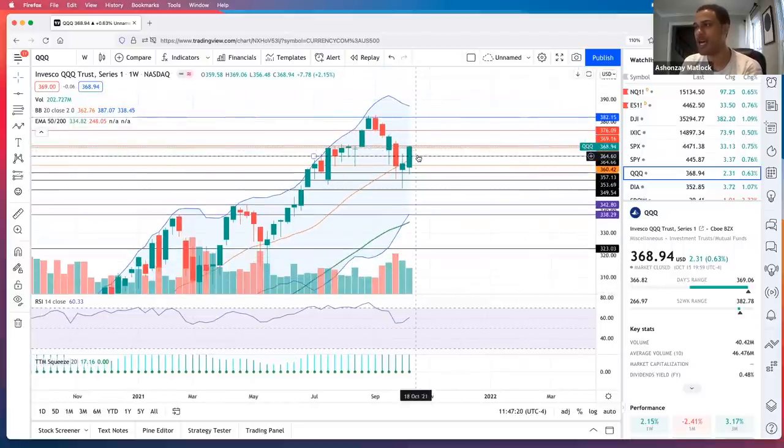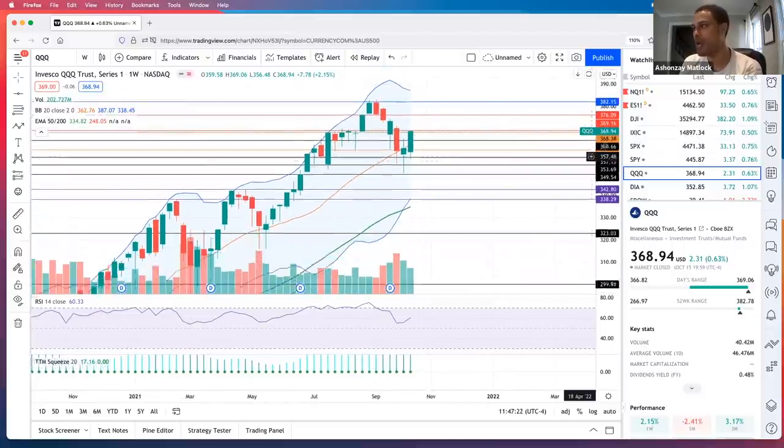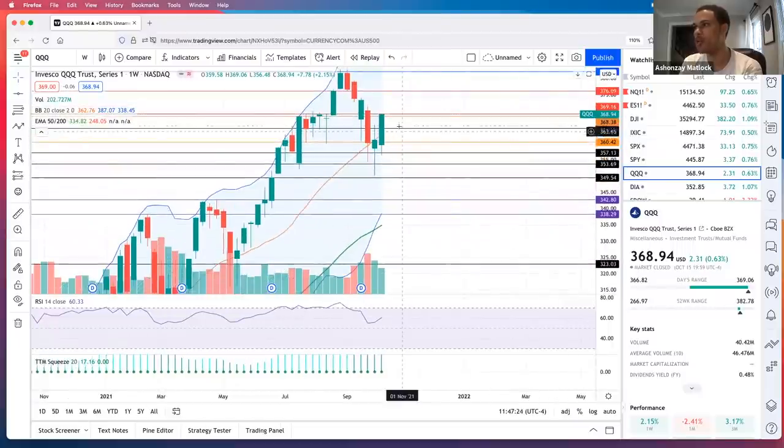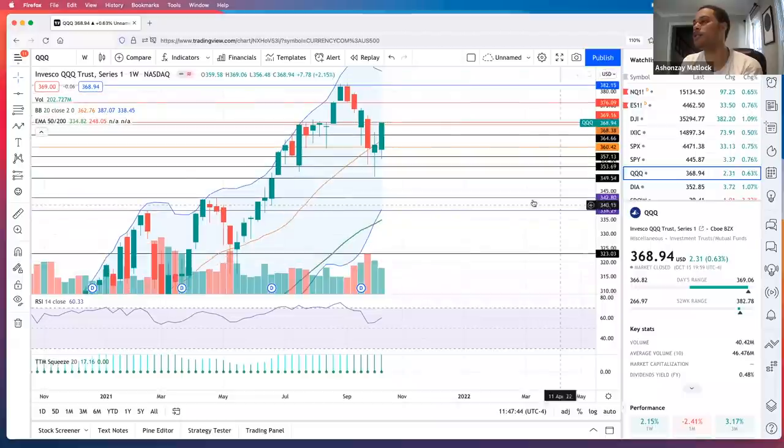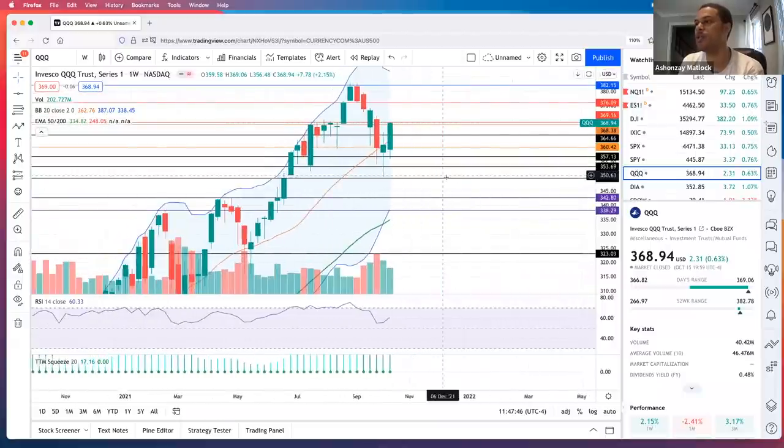To the downside, again, we have some support here at 364. If 364 gives way, we need to see 360 hold. If 360 doesn't hold, ultimately 357. And God forbid if 357 gives way, we probably got a long way down. I will probably be watching 342 at that point in time. Now it's going to be a stair stepper, but that's basically where the market's going to be headed. So just keep that in perspective when you're looking at the Qs.